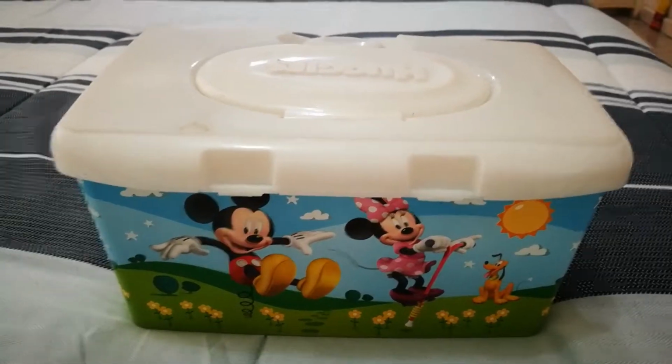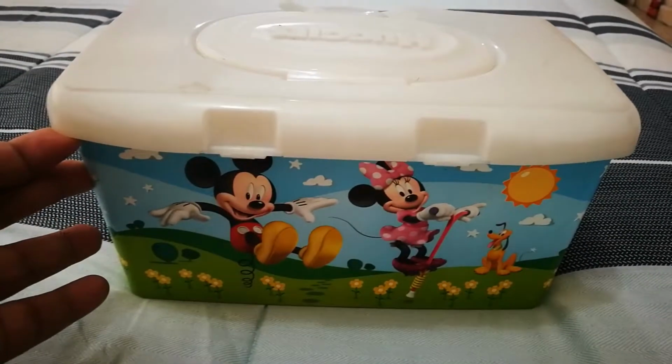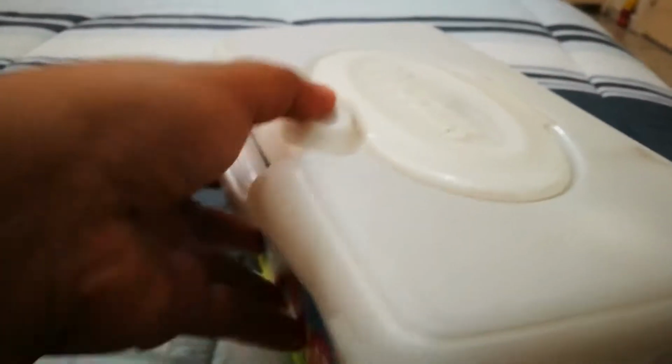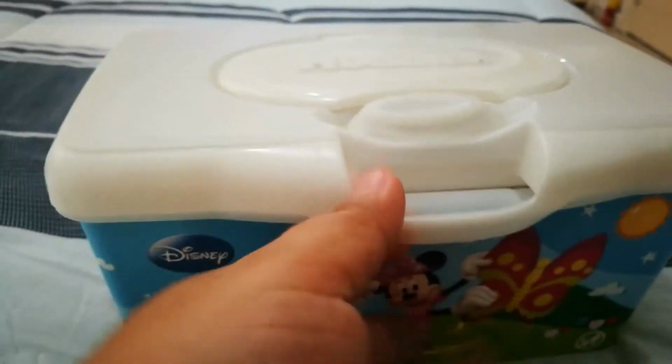So this is my medicine box. This is actually a reuse of my kids' wet wipes box. So let's open it.